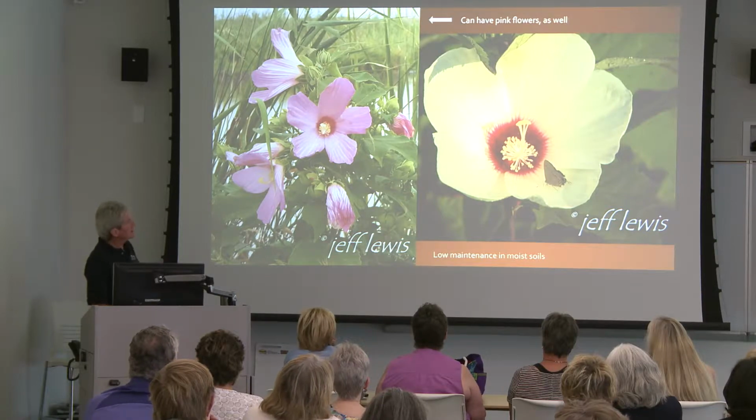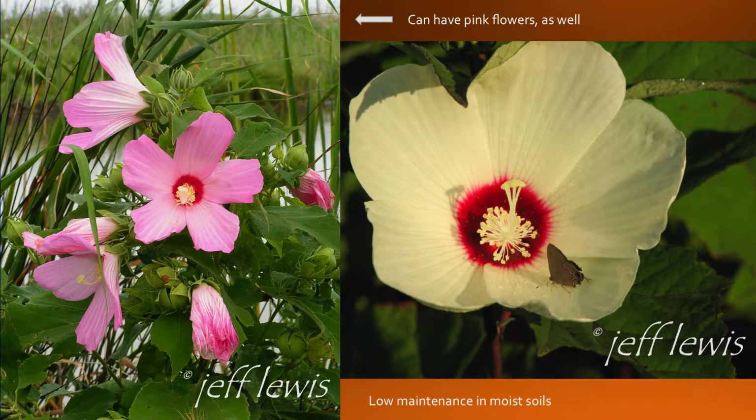And there's a close-up of one of the white ones with a little tiny butterfly in there. I don't know if he's going to nectar or if he's just hiding or something. But like I say, it also comes in pink. It's also called crimson-eyed mallow or crimson-eyed hibiscus. But super low maintenance in moist soils.